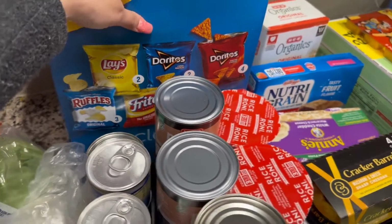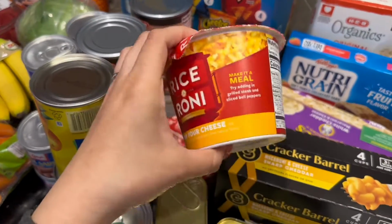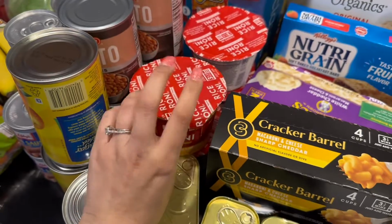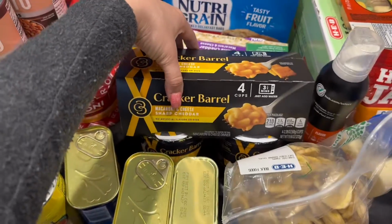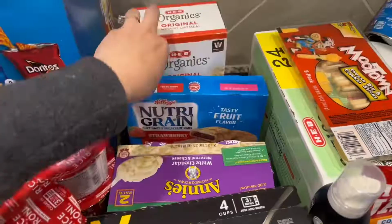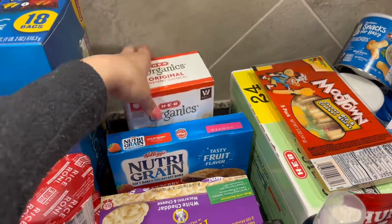Then we got a pack of potato chips right here. We got some microwavable rice-a-ronis, and these are actually really convenient. Again, quick, easy stuff for the kids. Kylie really likes these, so we will heat these up for her. Then over here we got some banana chips, and right here we got some mac and cheese, and then we got this Annie's macaroni, and then we got strawberry Nutri-Grain bars for some snacks, and then some organic oatmeal for the morning. So we got some of that.